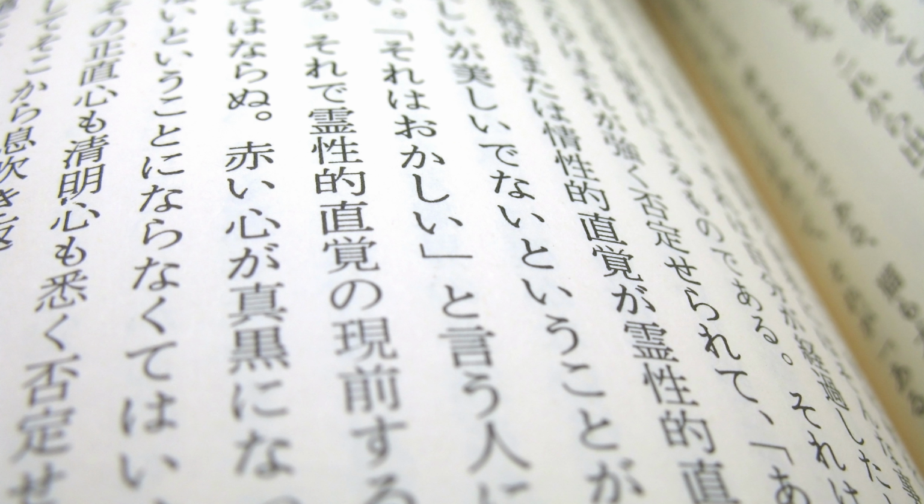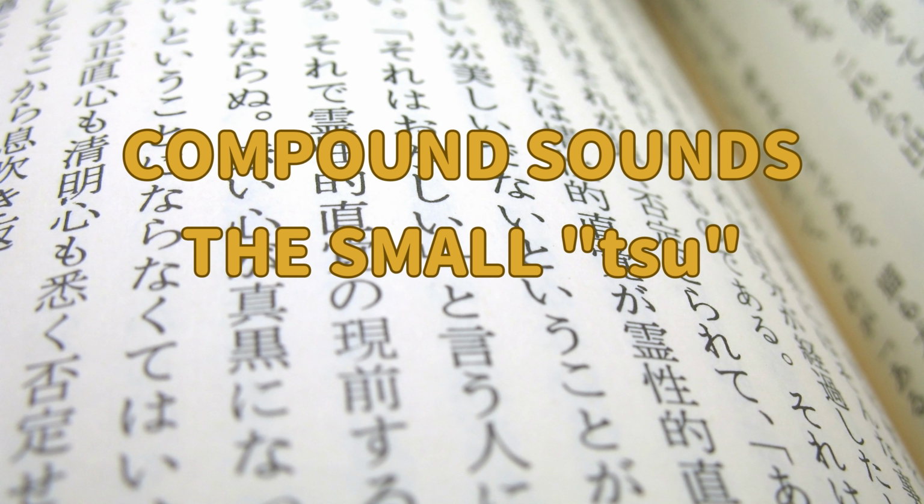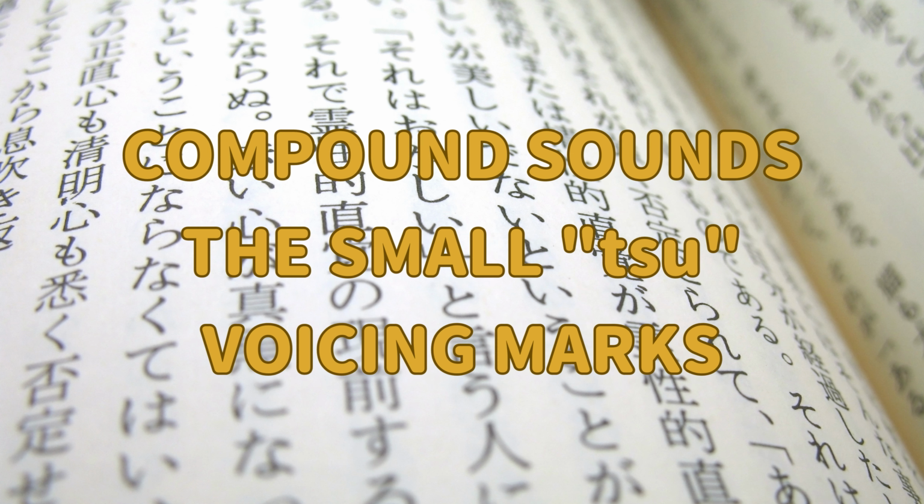Now, let's continue our exploration of Japanese pronunciation by delving into compound sounds, the small tsu, and voicing marks. In these parts, we will complete our study of the basics of Japanese pronunciation, which will equip you with the necessary skills to read and speak accurately.